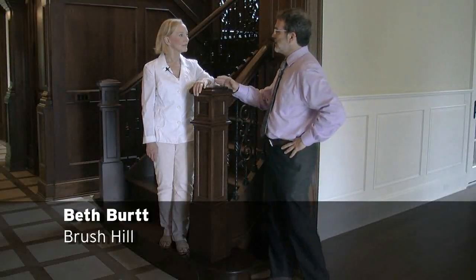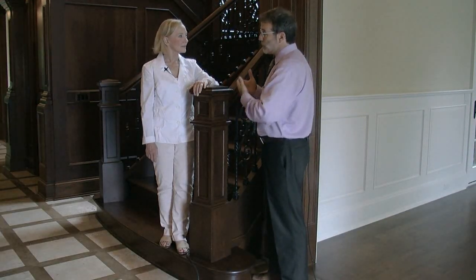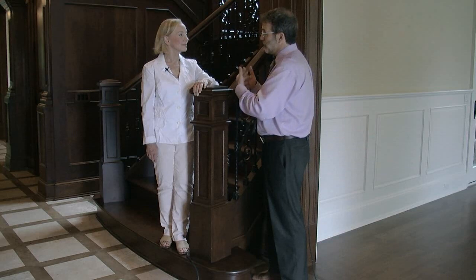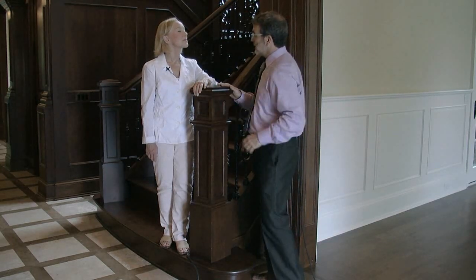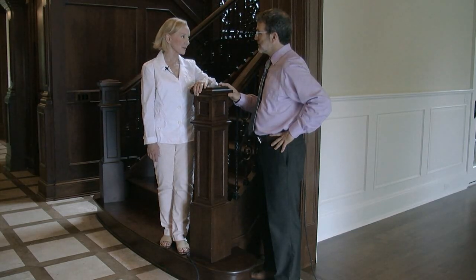Beth Bird is the agent selling this house, and Beth, I noticed when I got here that you really can't tell whether this is one of those grand old Hinsdale houses or something built new to match. That was the goal for this house, to have it be an English manor that's traditional, timeless, and looks like it's been here forever.